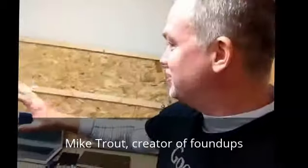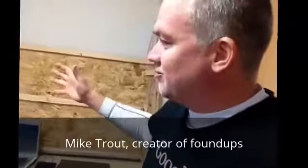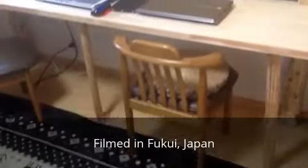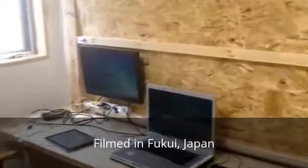Out here, I want to show you a new design that I've come up with for Foundup houses that creates basically a sleeping workspace. So let me show you what I've come up with. This is a two-person workspace that also converts into a bed.